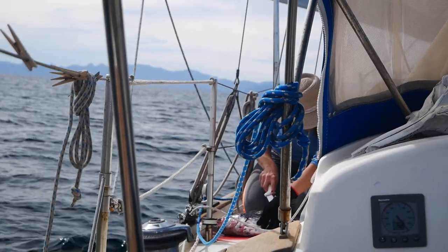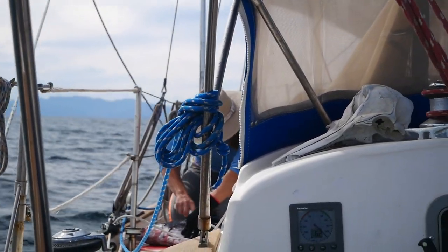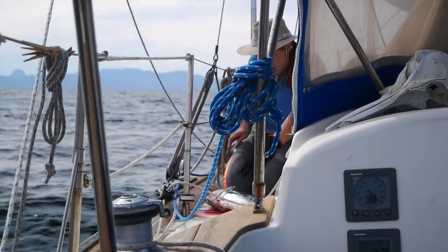Now just filleting our first fish catch. Caught like 3 or 4 fish this morning, two small little baby skipjacks, I think. Now we've got a big, good size skipjack, black skipjack tuna. I don't remember how to do it.